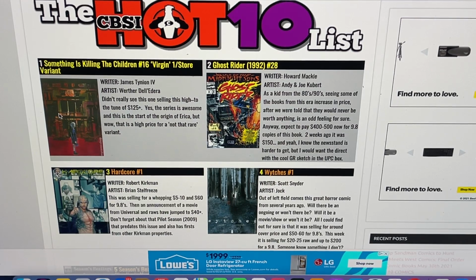All right. There's also number 1 on the Hot 10 list, Something Is Killing the Children number 16, the Virgin 1 per store variant. So the regular cover looks just like that, except this is the Virgin copy. Selling around $125 right now. I don't need to tell you, Something Is Killing the Children is probably the hottest, no doubt about it, the hottest independent comic book property right now, and easily one of the hottest comic book titles right now in comics. There's no doubt about that.